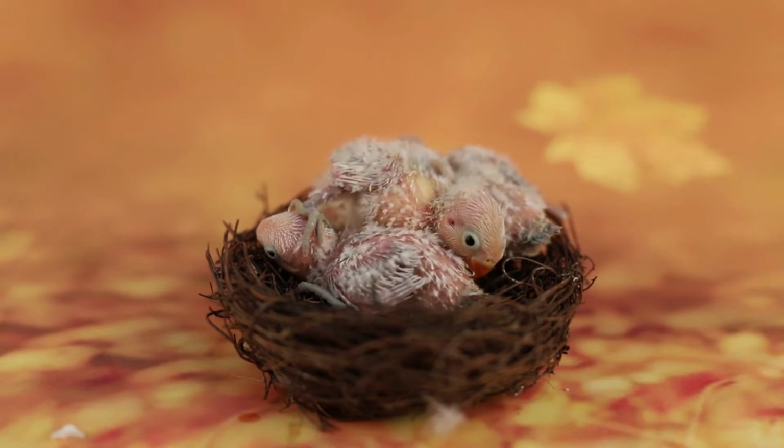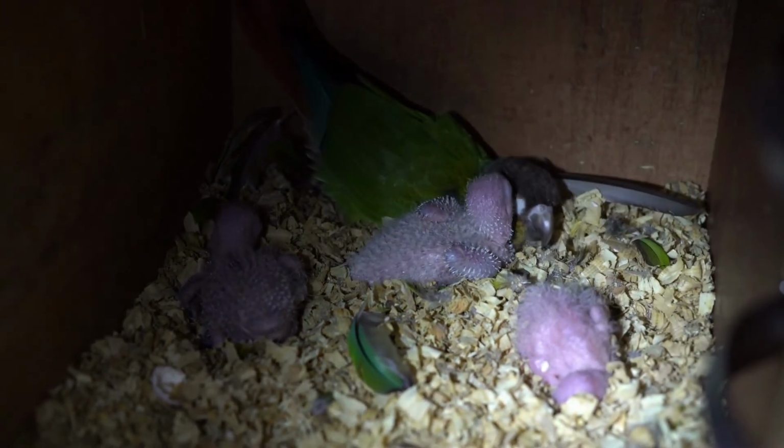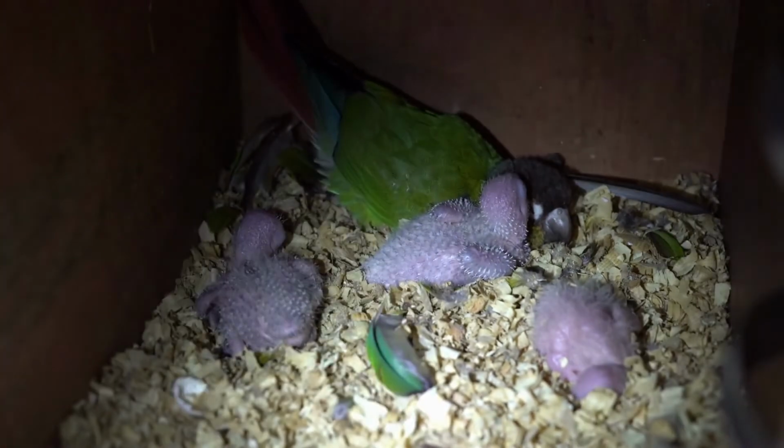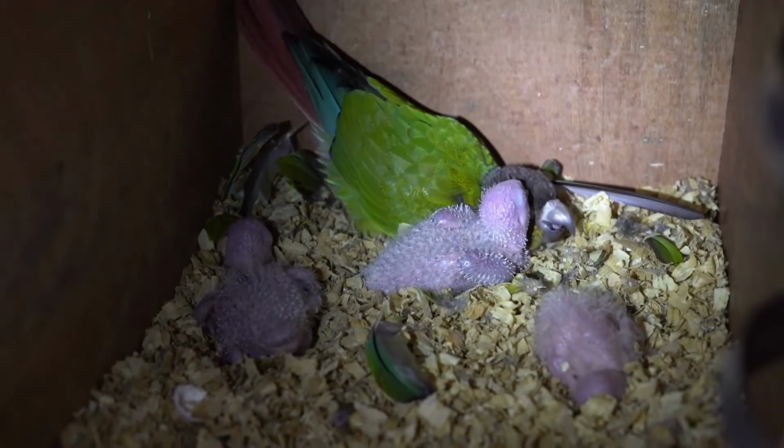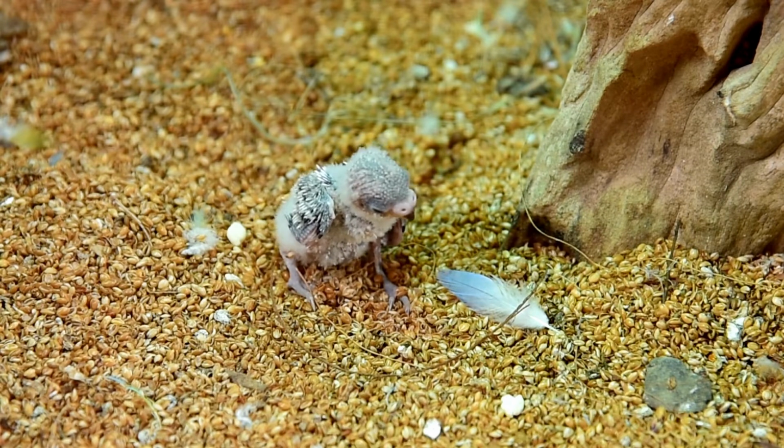According to VCA hospitals, how much and often to feed depends on the baby parrot's age and growth rate. Young birds need regular feeding and eat more often than older birds. The following guidelines set out how much food the average baby parrot needs. All feeding should be carried out between 6 a.m. and midnight. 1–2 weeks, feed 6–10 times a day, every 2–3 hours.